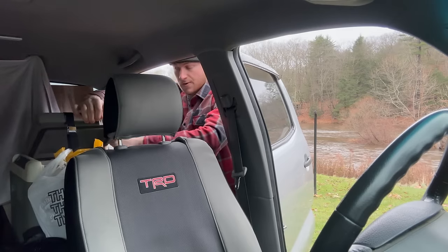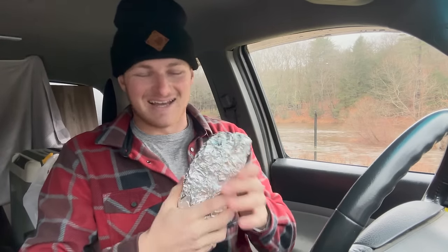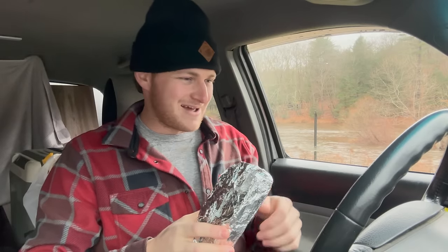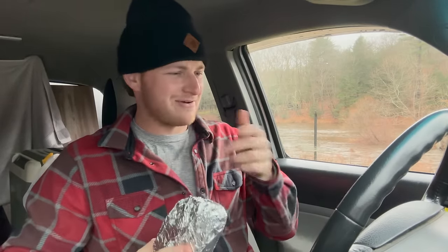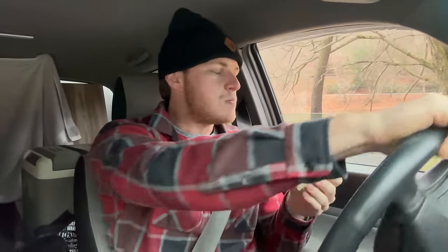Before we get out of here, I'm gonna grab a sandwich from my mama. Thank you, Mom, for making this day of my departure. I'm now finally tearing into it about 545 miles in, and I'm sure it's gonna be delicious. Oh yeah. That's hitting differently right now. But the sandwich has to wait just a second because this is pretty cool.